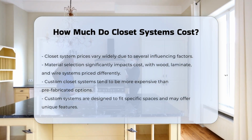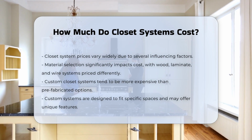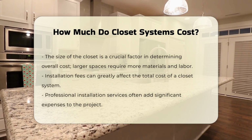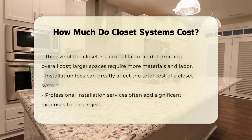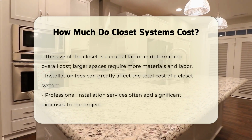Custom closet systems are generally more expensive than pre-fabricated options. Custom systems are tailored to fit specific spaces and may include unique features. The size of the closet plays a crucial role in determining the overall cost. Larger closets require more materials and labor, often leading to higher prices.